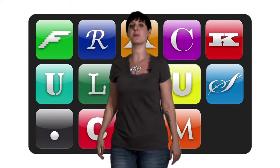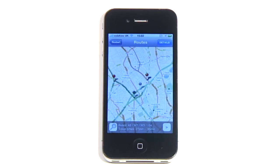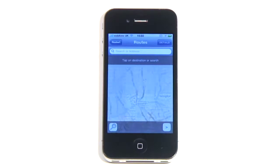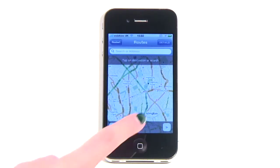Dedicated to London buses, it will show you the route options available to you when getting from A to B, and there's even a one-press Get Me Home button for when it's all too much and you just want your sofa. In the main interface, it locates you via GPS, and then you can either enter an address or postcode or just tap where you want to end up.